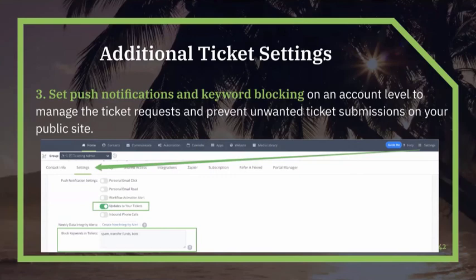Another cool area to look into is the account settings. So within your settings area of the account, scroll down to the push notifications. Here you can activate the updates to your ticket. So anytime a new ticket comes in or is updated, you can get a little push notification on the top right of your screen. And then you can click on that notification to open the ticket. So it keeps that real-time speed updated for your account.